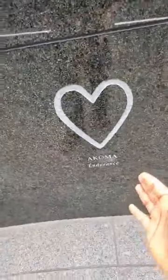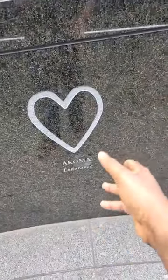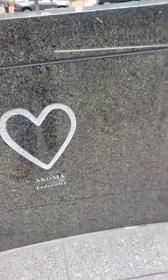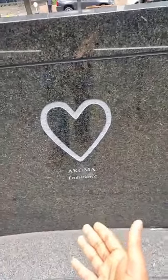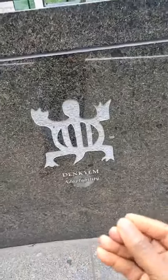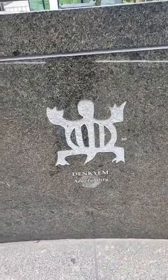And then you have the Akuma. This is the Akan motif, right, of Akuma, which is endurance. It tells you right there. And then you have the Denchem, which is a symbol of adaptability. Okay, how to adapt, like adapting to your environment, adapting to nature, adapting to any situation.